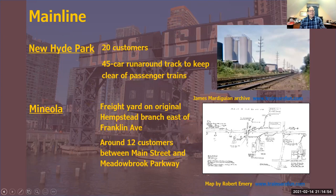Some of the bigger locations along the line included New Hyde Park, Mineola, where there was a freight yard on an old branch line that went down to Hempstead, as well as a dozen customers between Main Street and the Meadowbrook Parkway. Now most of those are part of shopping malls.